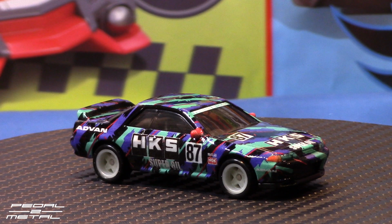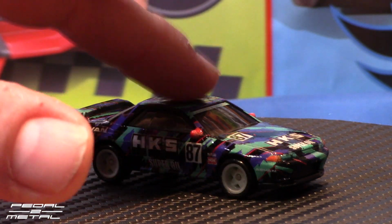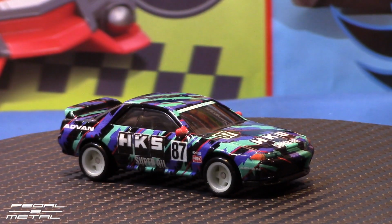This one is really awesome, and it's great to have it out of the pack and to be able to hold these. I don't know, the more of these I open up for this channel, I think I'm going to go back and open up a lot of my other old Hot Wheels and be able to display them, because it's hard to appreciate them when they're in the pack.